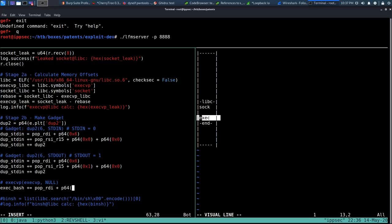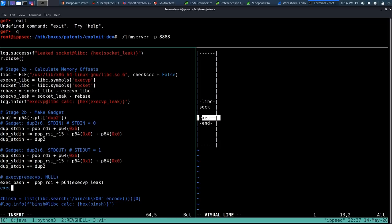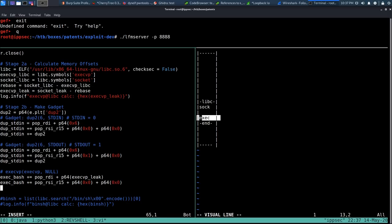What is the address of it? Exec vp underscore leak. So we're execing ourself. Exec bash. Pop RSI R15. And we give it another null argument. Again, if you're curious about the exec vp arguments, just look at the man page. p64 execvp leak.